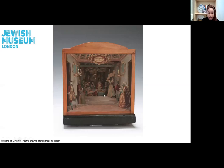Now, if we look closely at this object, we see that this diorama depicts a Jewish family celebrating Sukkot, one of the 3 pilgrimage festivals during the Jewish year. During this festival, Jewish people are commanded to create booths, Sukkot, adorned with fruits and other decorations. We can see that this diorama is made to resemble a Sukkot with the family sat inside. But if we look closely, you will see that the family is attended by a Black servant.